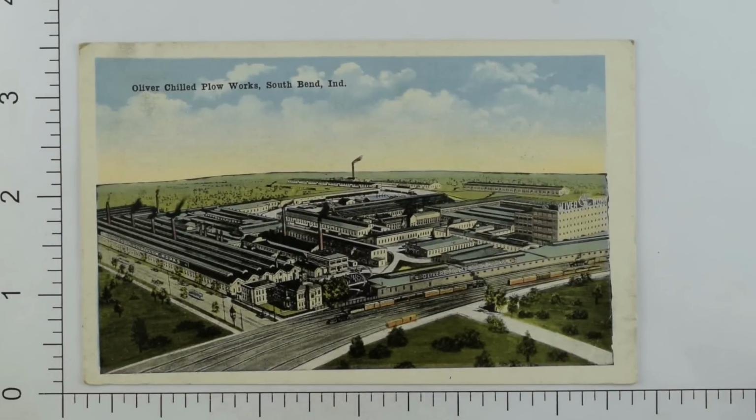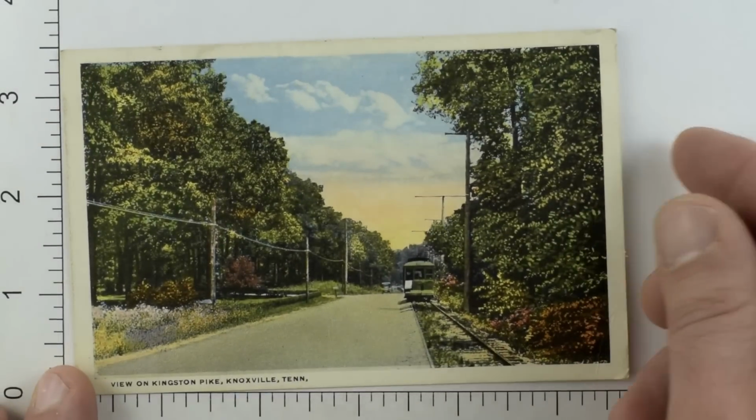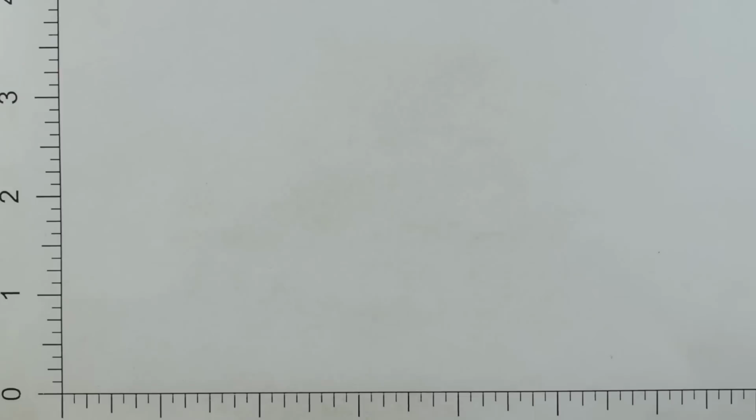Oliver Chilled Plow Works. I saw a lot of chilled plow items. Anything that usually says chilled plow, Victorian trade cards, or postcards sell well. I'll probably put $17.50 on this one. Here's a trolley scene. I'll probably put $14.50.